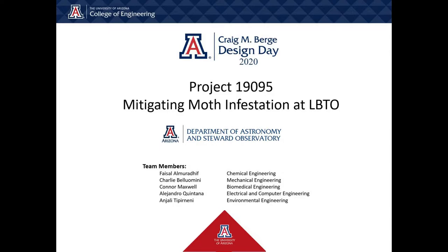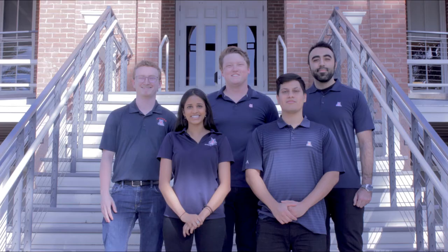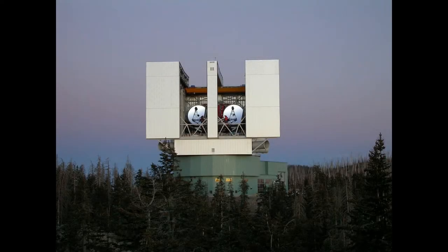We are the Mitigating Moth Infestation Group at the Large Binocular Telescope Facility at Mount Graham. My name is Connor Maxwell and I'm joined today by Faisal Al-Muraydif, Anjali Tibernani, Charlie Bellomini, Alejandro Quintana. This project aims to understand how moths will behave in the face of various stimulants.